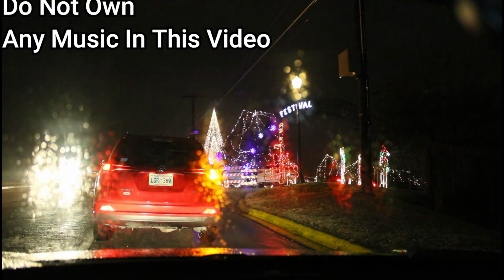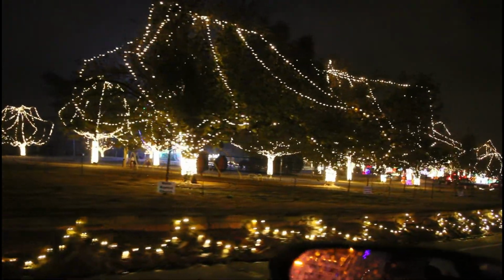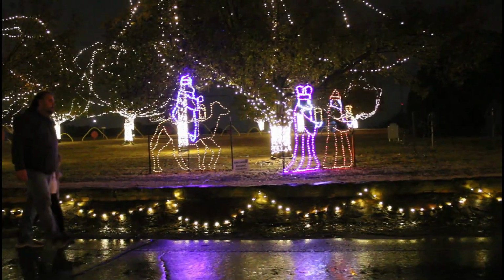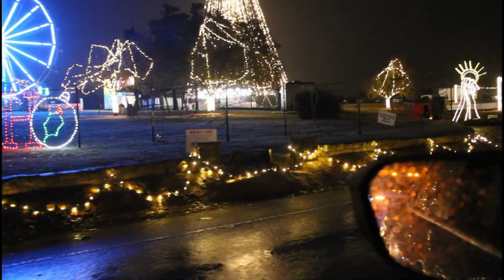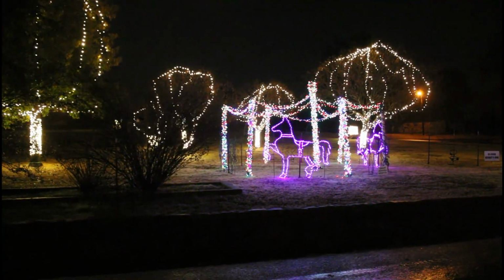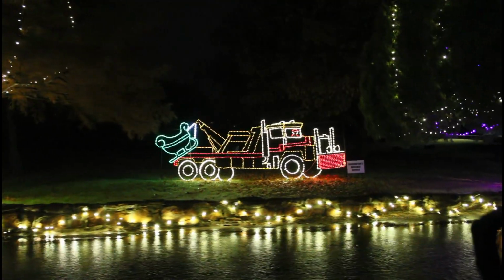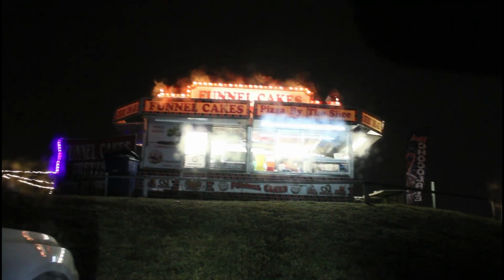Almost to the Festival of Lights in Chickasha, Oklahoma. There's the three wise men, and this guy walking in front of them. Here we have Santa's sled being towed by a tow truck. It looks like a snow tow truck. We found our parking right in front of the funnel cake stand.